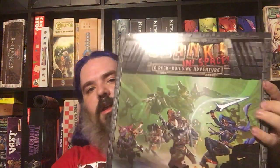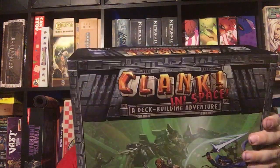Next, I have one of the pieces of hotness of the convention, and that's Clank in Space. I only just recently got Clank. Part of me wishes I had held off, and part of me is glad I didn't, since I ended up helping to run multiple 24-person tournaments over the course of the weekend and demoing Clank. Knowing how to play it was fantastic.